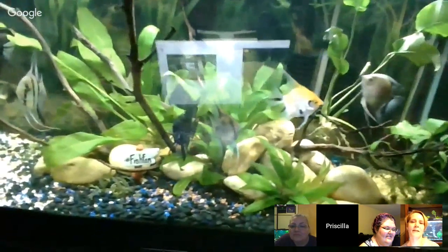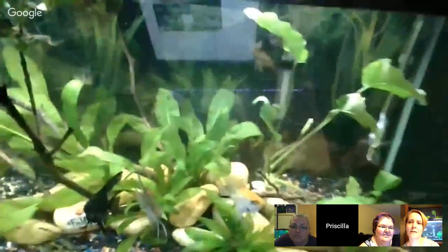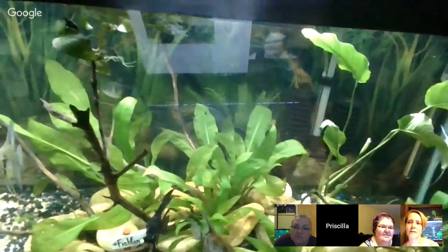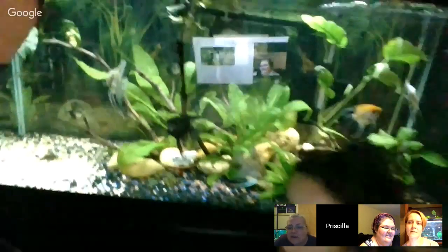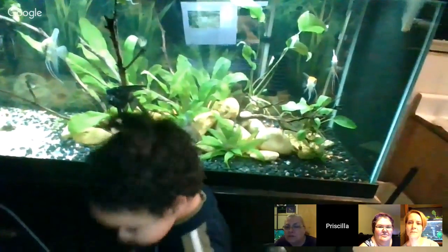And the pleco, he's kind of skittish, so he always hides back there behind the plant. Is it a chocolate color? No, he's black. It's a common pleco. Okay.